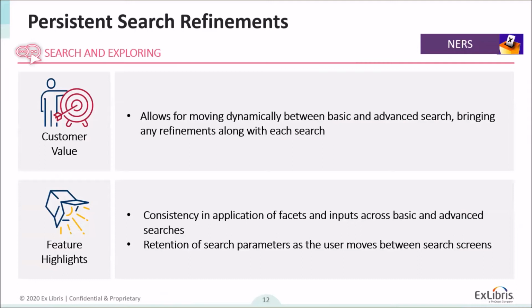We also made some changes. We also have planned some changes for the position search refinements. It was originally scheduled for the November release, and in this one, we actually were able to get this done and released a little bit earlier. This went live in the September maintenance release, so if you haven't gone out and checked it out, it's a great thing. It allows you to move back and forth between basic and advanced search and maintain any refinements you have along the way. In the past, if you flip back and forth, you'd lose any refinements.